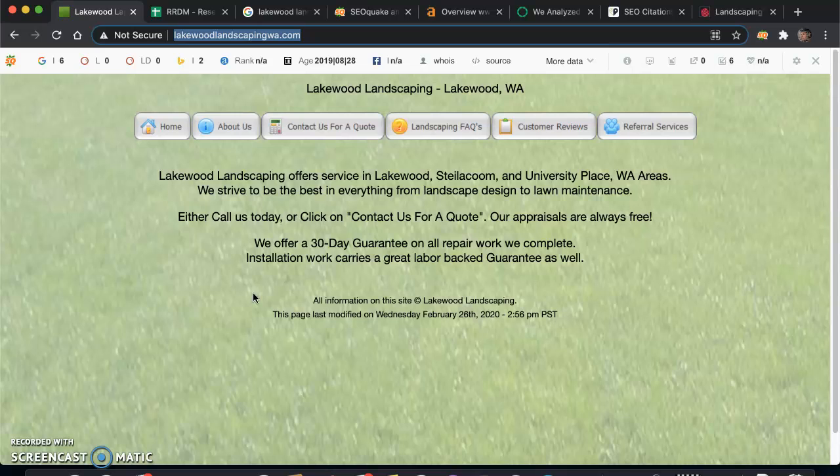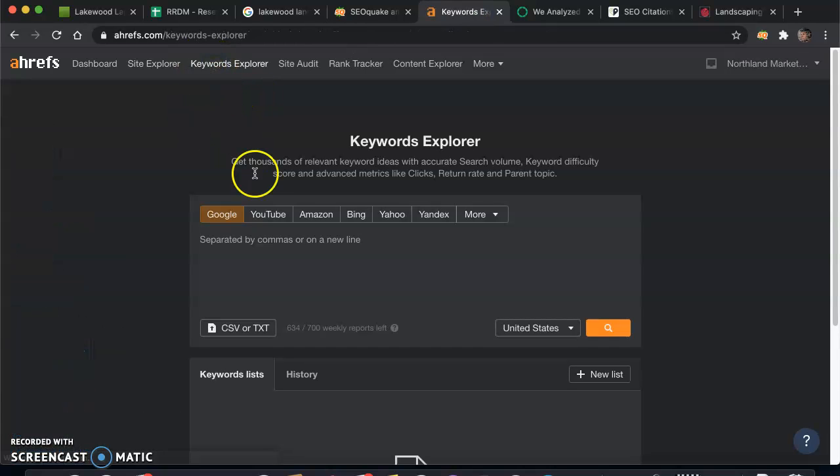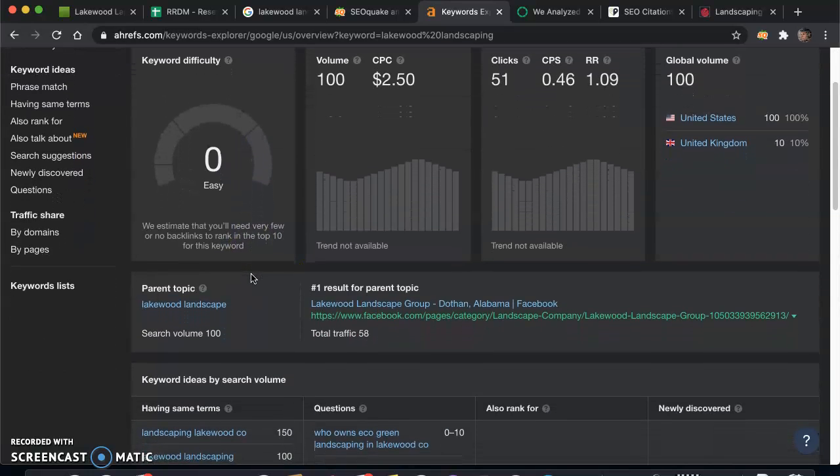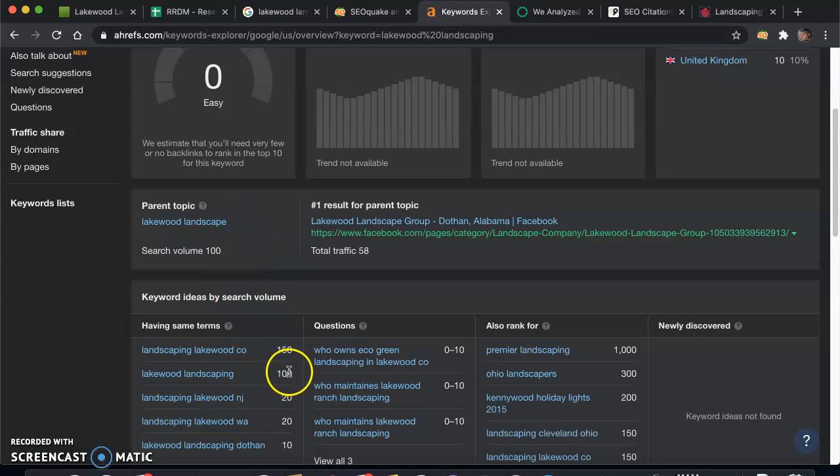I do want to say I think you have a great advantage with the name of your business, and with my game plan I think that you could make it to the top of the first page of Google very easily and very quickly, given how it's an area and landscaping that's very high keyword content, which I will illustrate here using a keyword explorer tool. I can show you that Lakewood Landscaping gets roughly 100 searches per month.